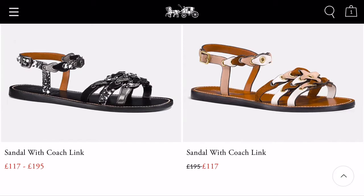Oh, I love these sandals. I think I'll get them in the one on the right, only because I feel that's more summery looking rather than a pure black one. The other one looks somewhat too mechanical.